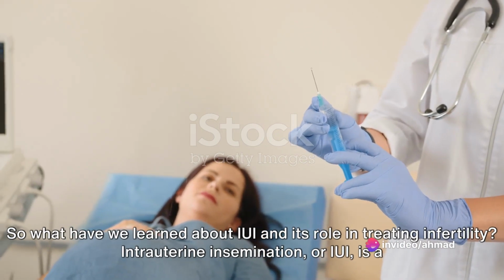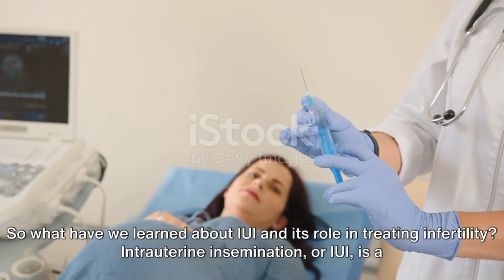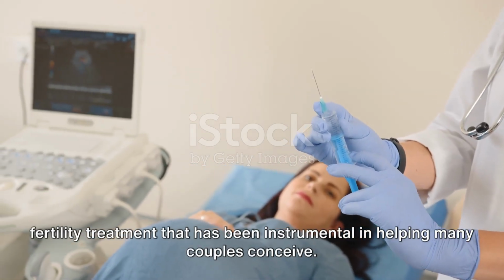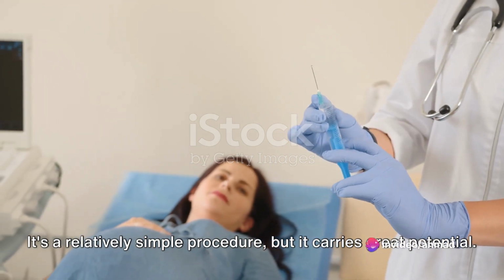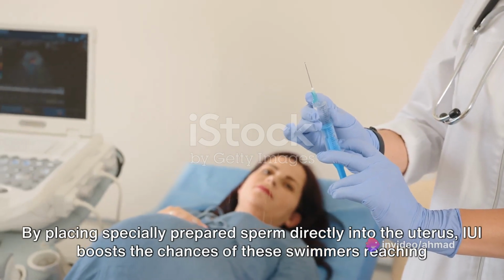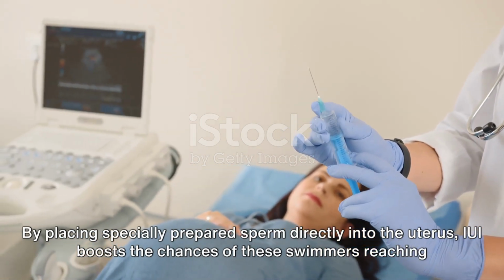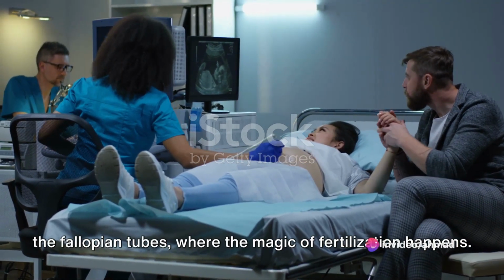So what have we learned about IUI and its role in treating infertility? Intrauterine insemination, or IUI, is a fertility treatment that has been instrumental in helping many couples conceive. It's a relatively simple procedure, but it carries great potential. By placing specially prepared sperm directly into the uterus, IUI boosts the chances of these swimmers reaching the fallopian tubes, where the magic of fertilization happens.